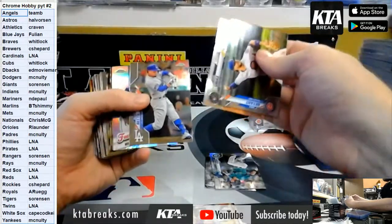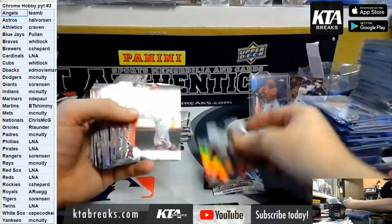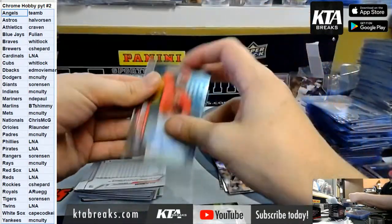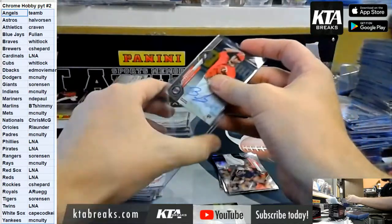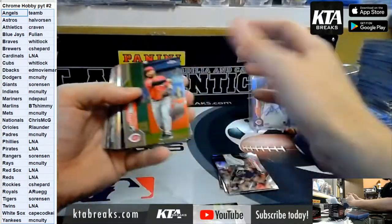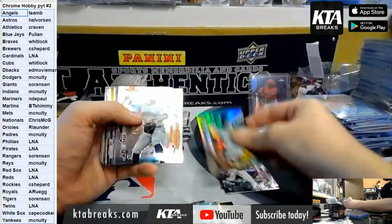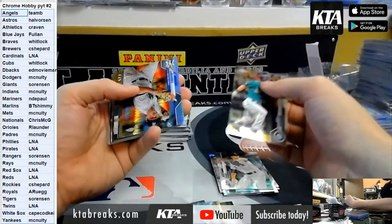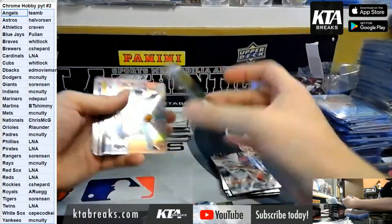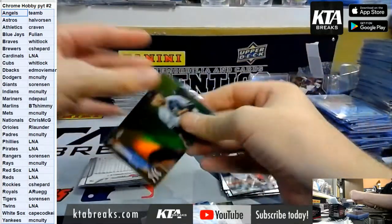Seager of the Kyle variety. Astudillo. Soto. Bruce Dar Gratterall for the Twins. Stupid. He's on the Dodgers, but apparently his top Chrome rookie auto is for the Twins. Yep. Kyle Lewis. Muncy. Gold Tanaka. Yep. Gold Tanaka, 47 of 50. Your orange. Yep. Sucks.